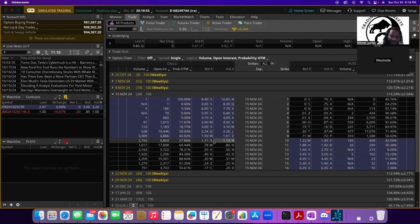Because I realized for me, I'm usually right on direction, but I need more time for it to get there. You know what I mean? Yeah, I mean the time is good. It benefits in every way, theta and everything. Don't get me wrong, you don't make as much if you're right immediately, but if I'm wrong immediately, I won't lose as much. So I'm focusing more on the losing side. You know what I mean?